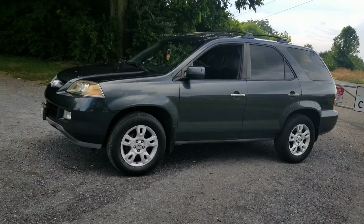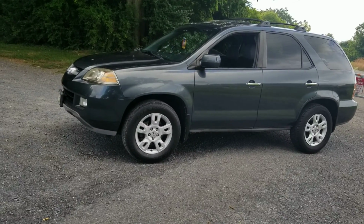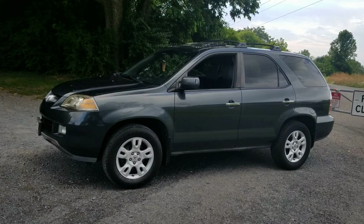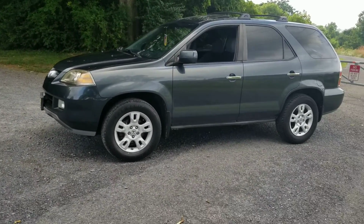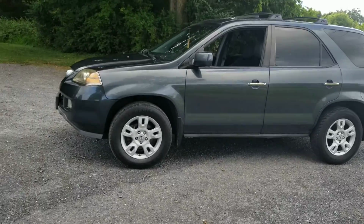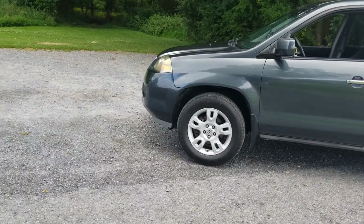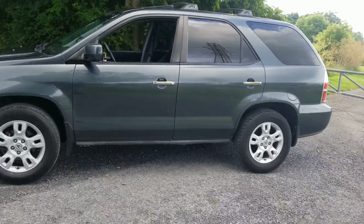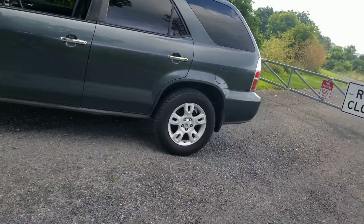It has everything. I love it because it's roomy. It's big. I've never owned an SUV in my life before. This is the first one. I really like it. The only thing I don't like on it is those tires. They're huge. I was planning on putting aftermarket wheels on it, but I don't know yet if I'm going to do that or not.